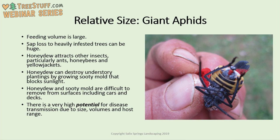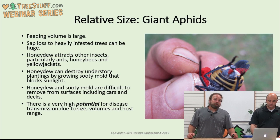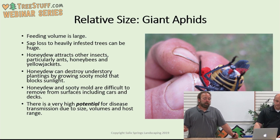The feeding volume is huge. And that honeydew, like I said, is sugar rich. The sugars start building up, and a lot of the pollinators, a lot of the honeybees, yellow jackets, start coming in for the free sugar that's taken out of the plant and being spilled all over the ground. That's also a problem for customers. If you have children, if you have a picnic table underneath a tree, nobody wants to be getting covered with this sugar-rich, sticky honeydew and then have all these wasps and bees coming in on it.